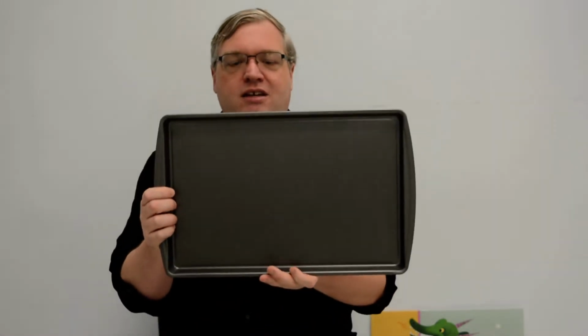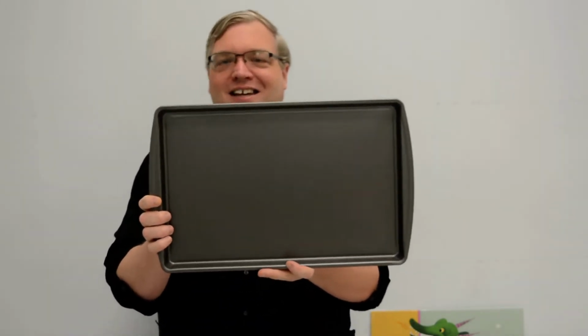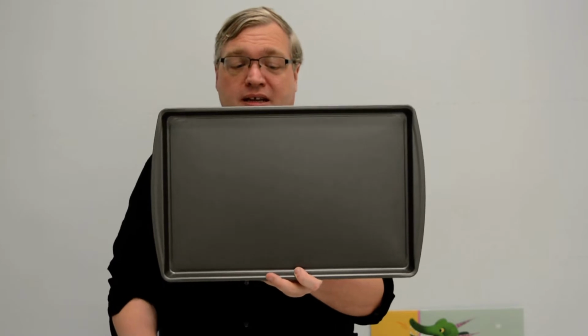So let's get to our story. Again, like I said, it is the Three Billy Goats Gruff. So let's get our stage ready. And here's our stage. It's not much there, right? But that'll change in a second. So this is the Three Billy Goats Gruff.